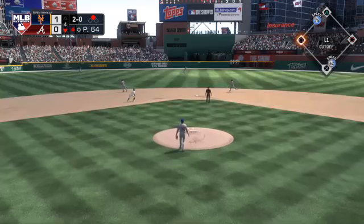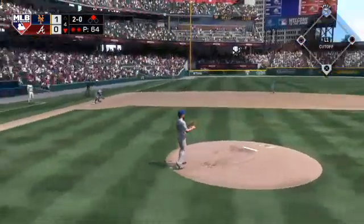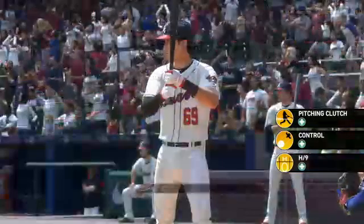Line drive to center field. But sadly for him, this will head straight to the center fielder as he puts it away without much trouble for the second out.